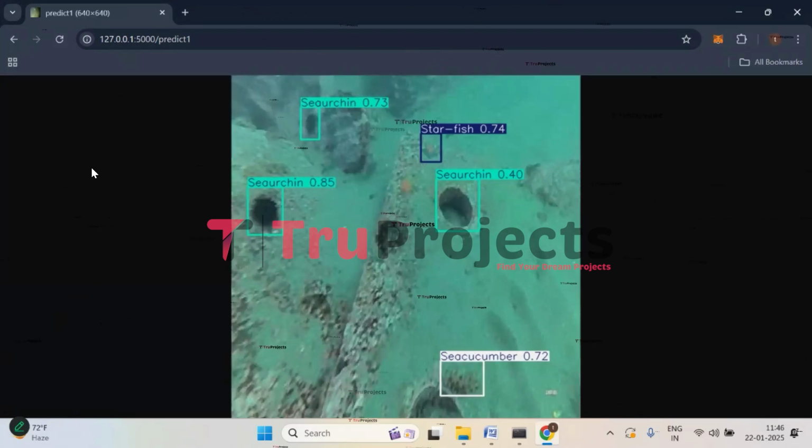So here we can see the prediction. A starfish has been detected. A sea urchin has been detected. A sea cucumber also has been detected. Three sea urchins, one sea cucumber and a starfish. So here is a sea cucumber. That is why it is drawing a white color bounding box around it. Let's get back.